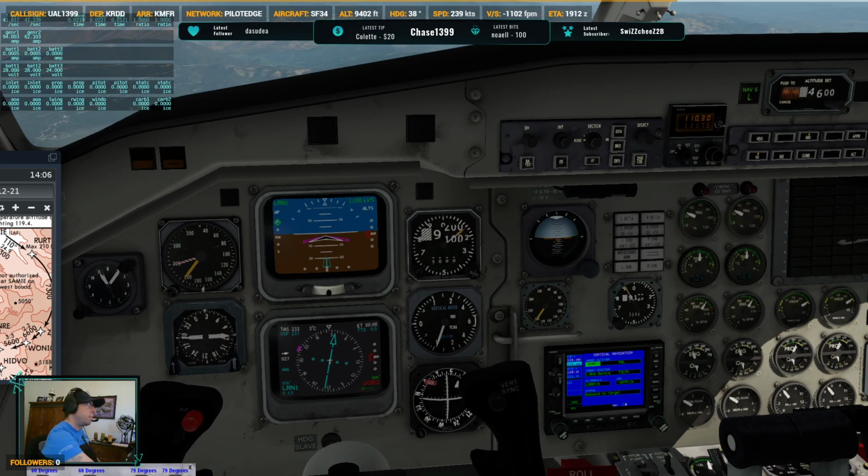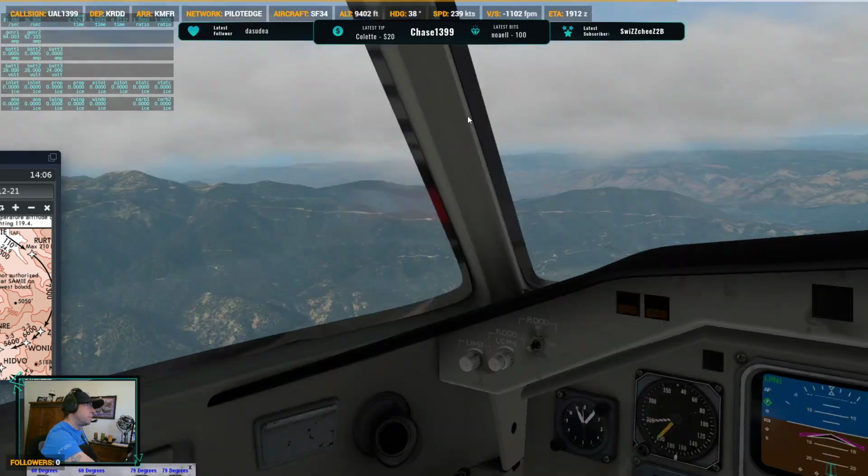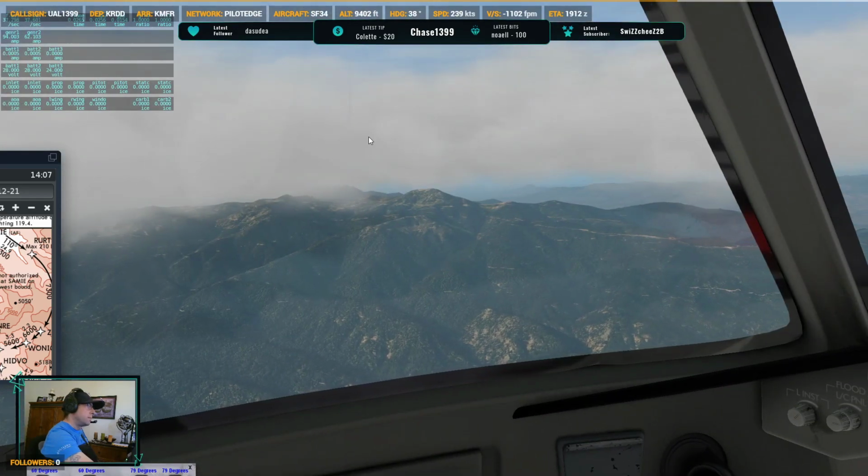Sky 410 is cleared to the Friday Harbor Airport. Water 7 departure, water direct.